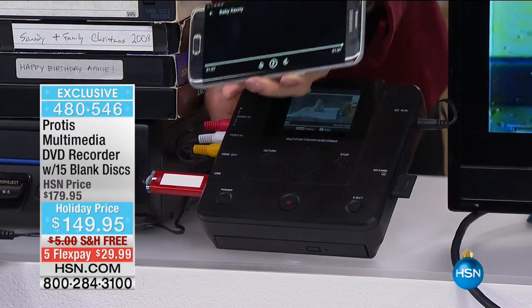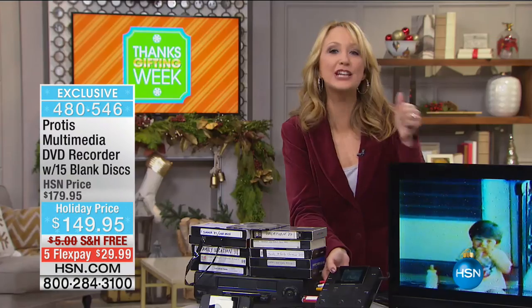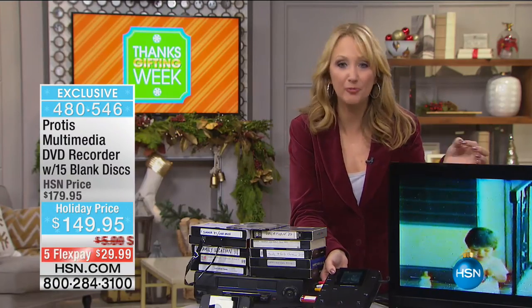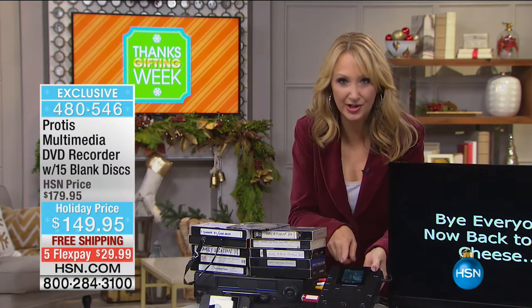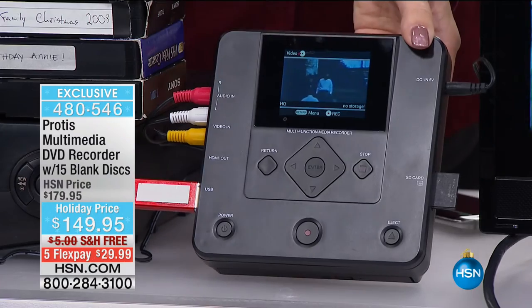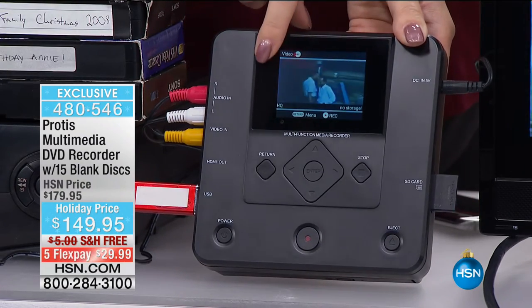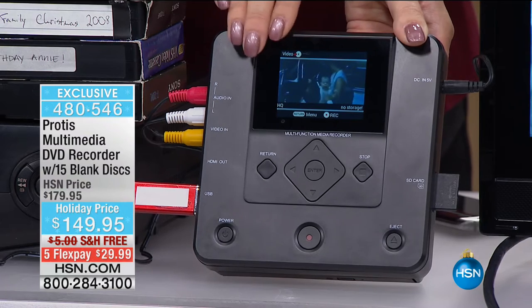And you see why you want to digitize your memories, because I'm showing my family video here on my cell phone. Once it's digital, you can put it on Facebook. You can put it on YouTube. It can enjoy a digital life. But while you still have a VCR, or while there's still time to go into a thrift shop and buy a VCR, grab it. Because what you're going to be able to do with this standalone device is plug it right into the Protus, and anything with AV out will plug in here.